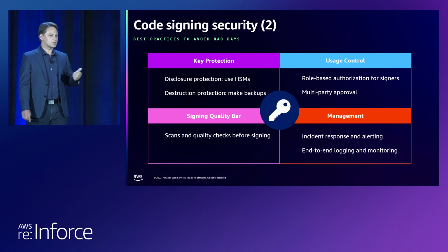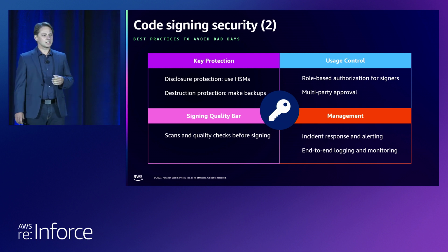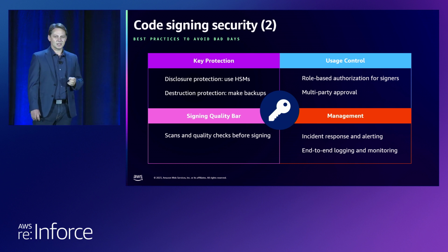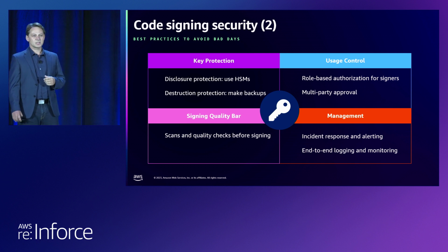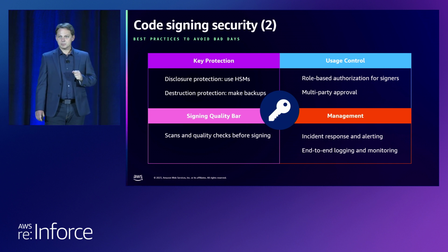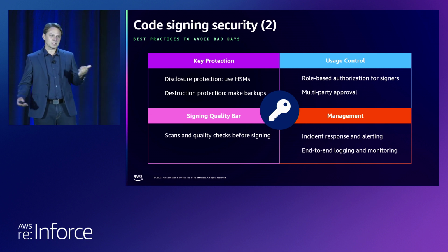Other degraded alternatives might be, as we chatted about earlier, keeping the private key in some rich computing environment, such as a VM or a server somewhere, but then the private key is exposed to the entire trusted computing base of that environment. Another best practice, prevent destruction of the private key, simply means keep backups.